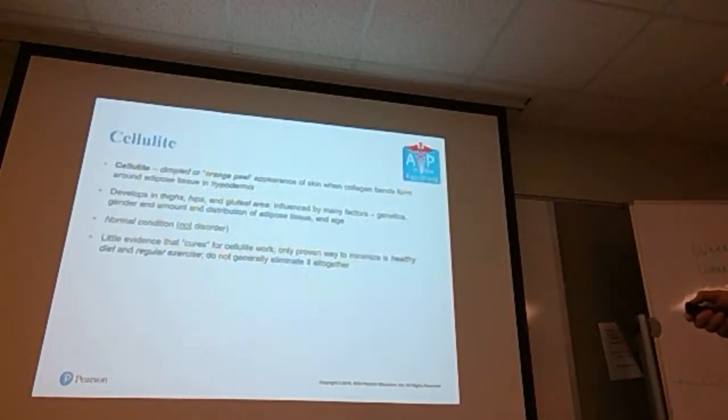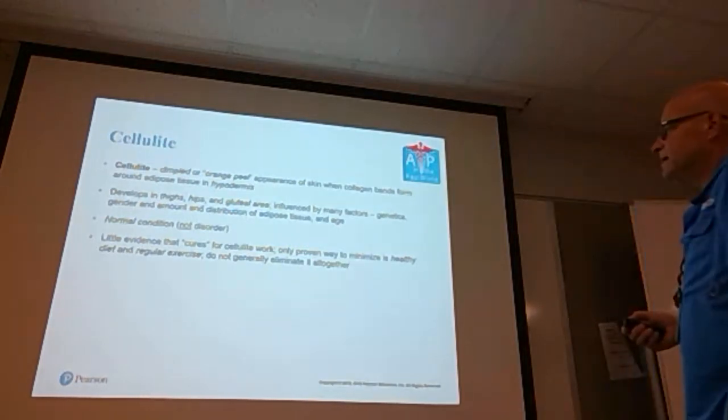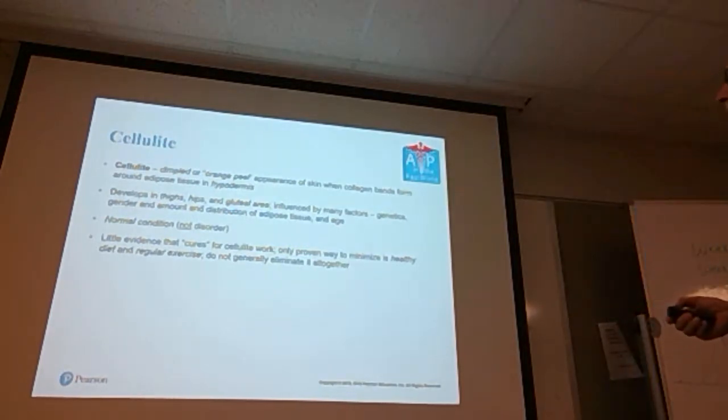Cellulite is a condition where the skin appears orange peeled. It has multiple dimples. This is when collagen bands form around adipose tissues in the hypodermis. It tends to develop on the thighs, hips, and gluteal area.